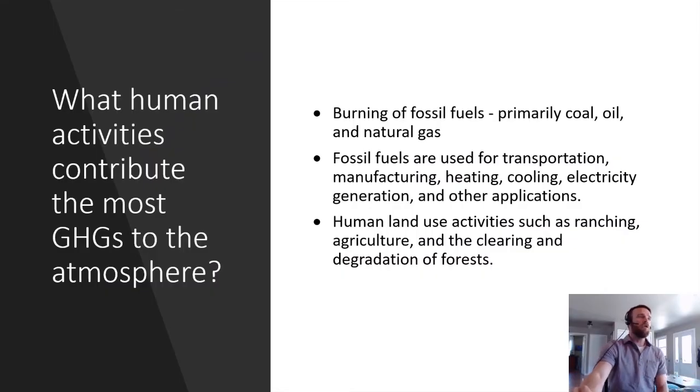So, what human activities contribute the most to greenhouse gases in the atmosphere? We already talked about this a little bit. So again, the burning of fossil fuels, coal, oil, and natural gas. Fossil fuels are used for everyday things like transportation, manufacturing, heating, cooling, electricity generation, and other applications. So these things that we always need day to day in our lives really contribute to the burning of fossil fuels. And it's also human land use activities as well. This could be ranching and agriculture and the clearing and deforestation of our forests and natural environments.